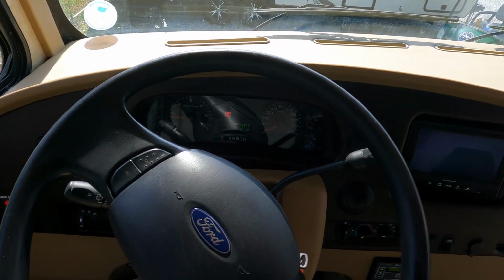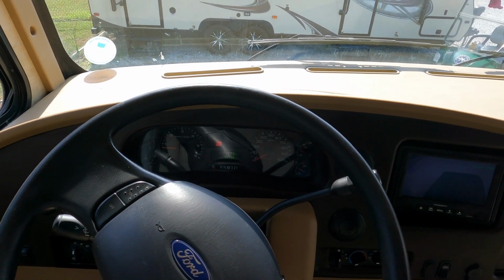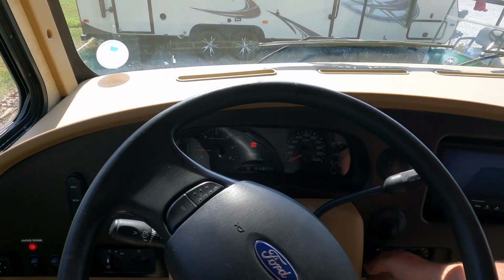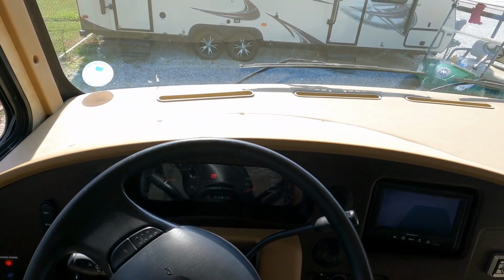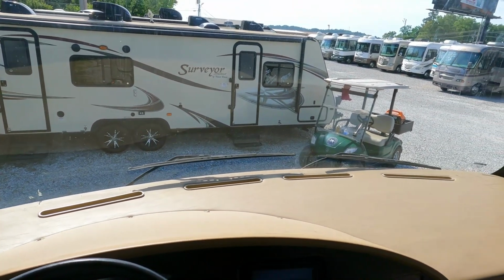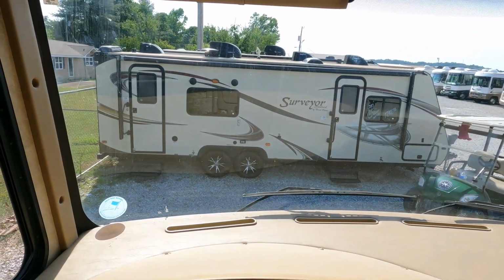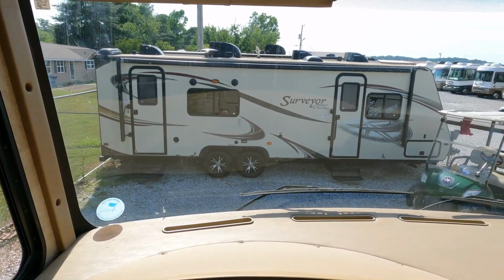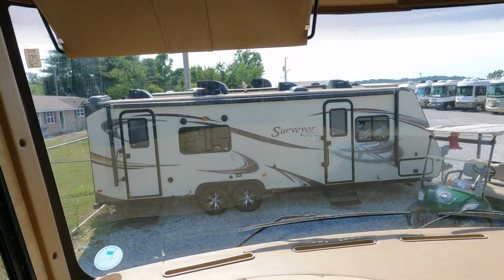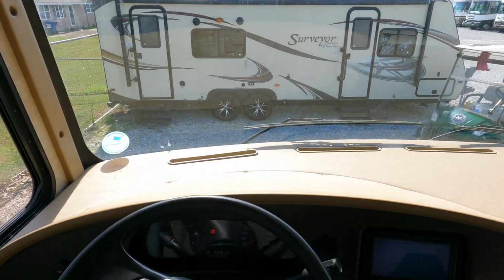This unit, 56,405 miles, no check engine lights, no warning lights. Backup camera works. Dash looks good, no cracks in it, no pet or smoke odors, one-piece windshield, which I don't even see any cracks in it, stars or anything, so that's cool. Like I said, it does have leveling jacks, heated power mirrors.